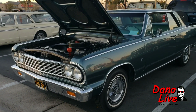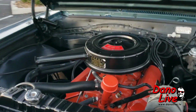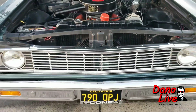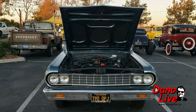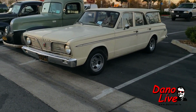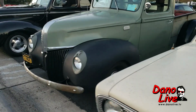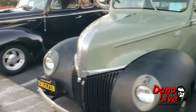64, 65. Tell me. It's a small block, 283, I believe. 283? Yep. Looks unmolested. It looks like it did when it came out of the showroom. And I got this Valiant going with about a 66, maybe a 67 four-door wagon. And I got a 39 or 40 Ford pickup truck.